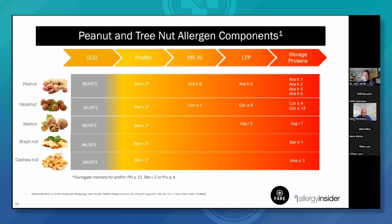When we look at those storage proteins there on the right, those really raise our suspicion, especially when they're elevated at higher levels, that someone has a true clinical allergy, and we need to be careful when we look at doing additional testing, such as oral food challenges. We'll talk more in depth about these in particular at the next webinar, and then some other diagnostic tests as well.